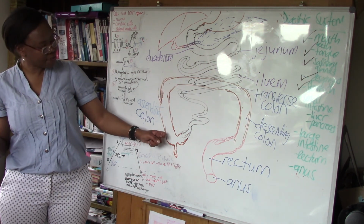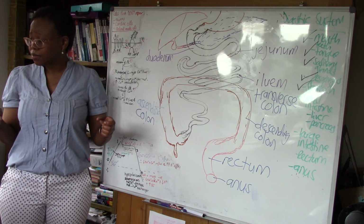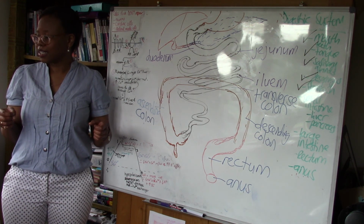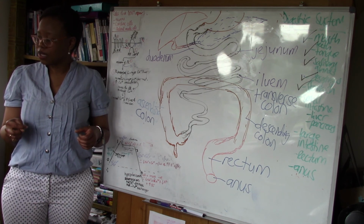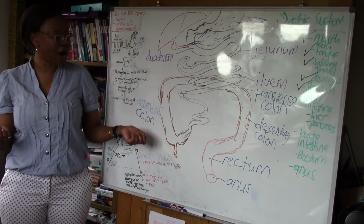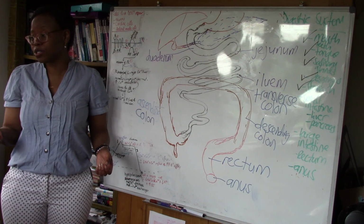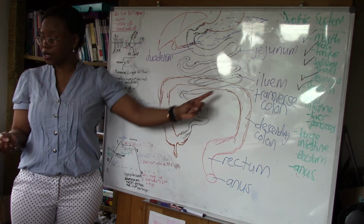It's because if the poo is sitting here, water keeps being absorbed out. So if it's been there for a long time, it wouldn't have as much liquid. If it's a few hours, then it will still be soft and easy to pass. But if it sits there for a few days, then it becomes a little bit harder to come out because it has lost so much liquid while in the colon.